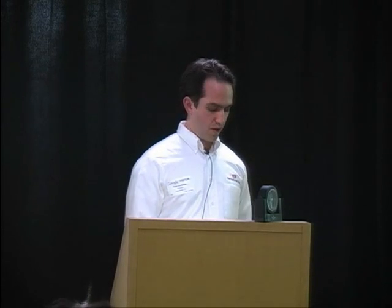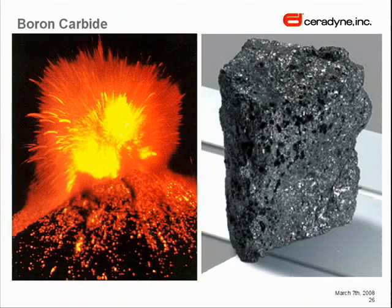The material is so hard, it's almost as hard as diamond, and the way that you manufacture this material is extremely energy intensive. The closest thing in the world to the conditions where you can make boron carbide is a volcano, and we actually had to get some of the world's top volcanologists out to help us design this furnace that we used to make it.